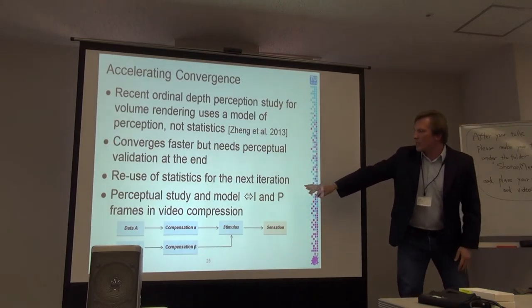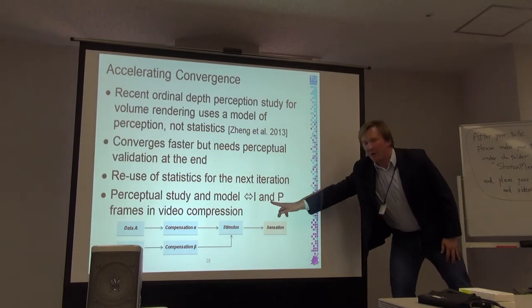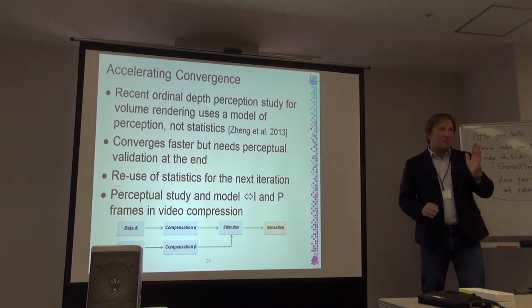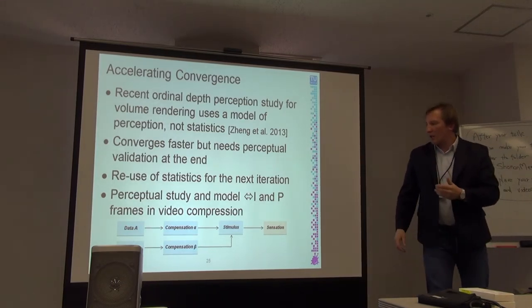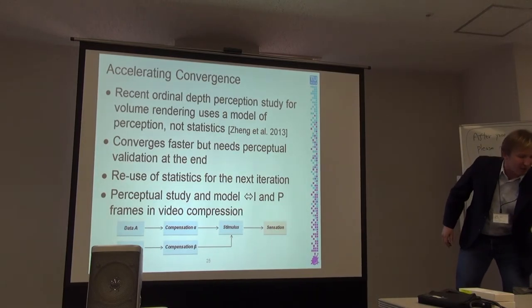And maybe we can do it in such a way that some iterations will be more like the I frames and the P frames in video compression, where you have the I frames like the keyframes, and the P frames are kind of in between to make things faster. And then again another I frame which can validate that the P frames were actually going the right way.